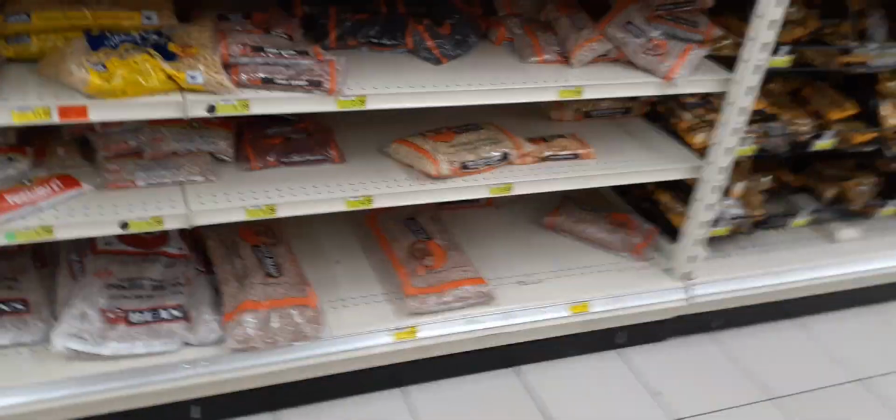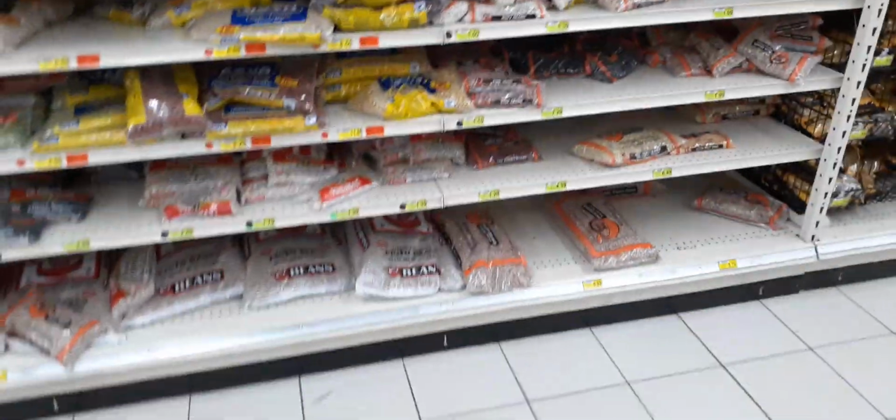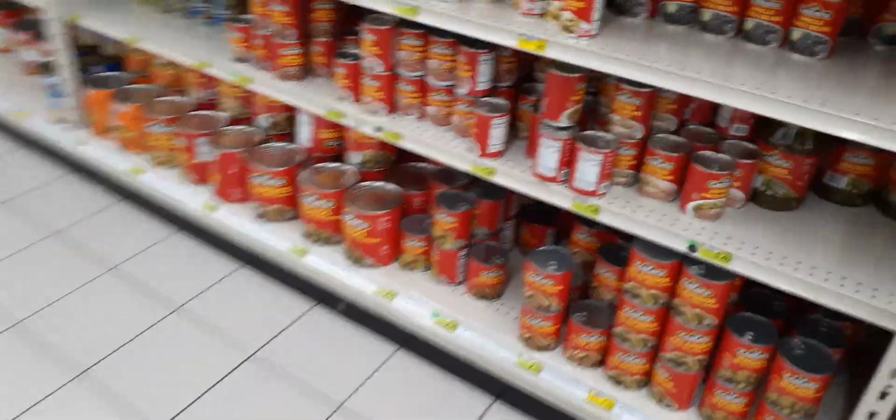Get your food. You'll get your beans down here too. You're gonna need beans, it's good energy. Beans, rice, and then get a little bit of chicken or something to put on it. This section has some good beans still too. Can-wise, a little low.